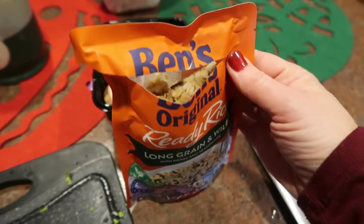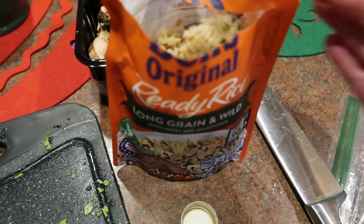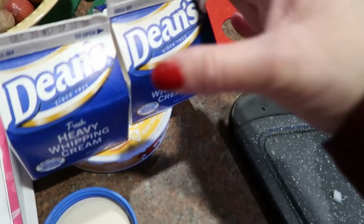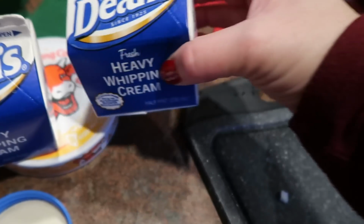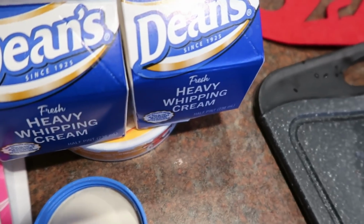So this is the rice here. I opened it up just to take a look at it, and I tasted it, and it tastes really good. Very herb-y flavoring. And for the cream, it calls for a half cup. So I will put in just a half cup of cream and 1.5 cups of milk.